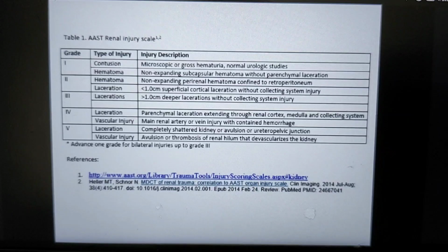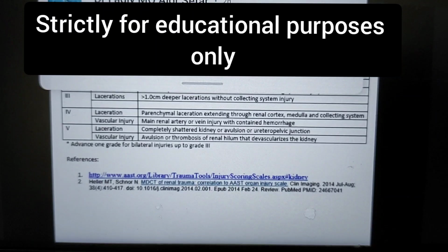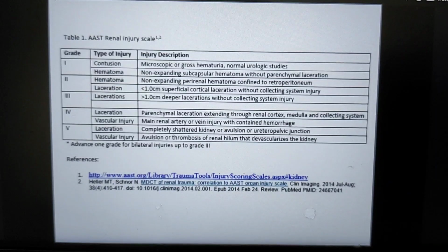Grade 1 is normally just a non-expanding subcapsular hematoma without any parenchymal laceration. You can see either microscopic or gross hematuria. For grade 2, there will be a non-expanding perirenal hematoma confined to the retroperitoneum, or a superficial cortical laceration of less than 1 cm, but it does not involve the collecting system. Grade 3 is a laceration more than 1 cm deep, which also does not involve the collecting system.